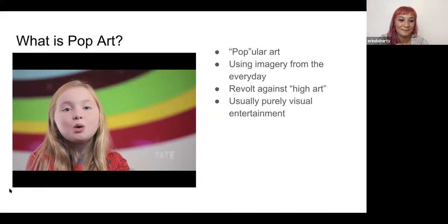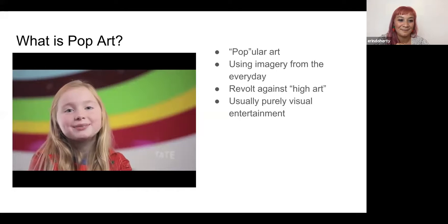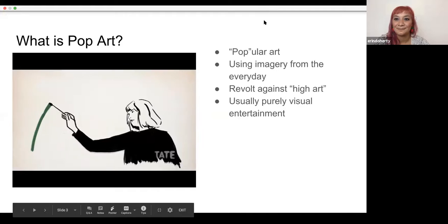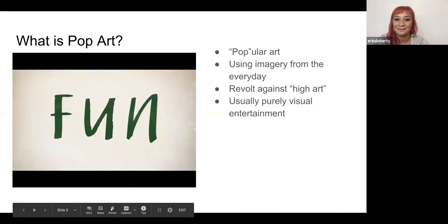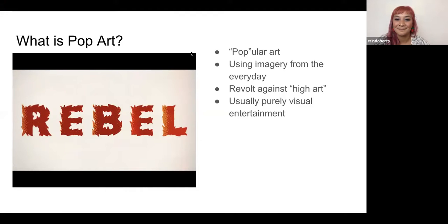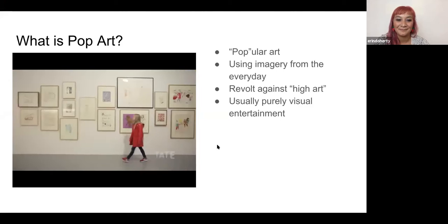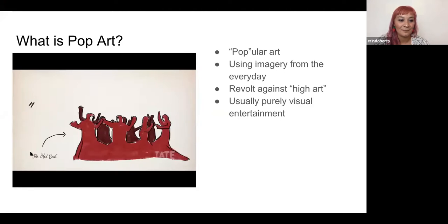Female artists were also rocking the pop art trend. This is The Only Blonde in the World by English painter Pauline Boty. Pauline added fun into her art and was a bit of a rebel. Girl power, Pauline. Pop art came out of the gallery too.